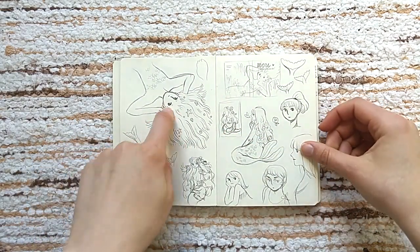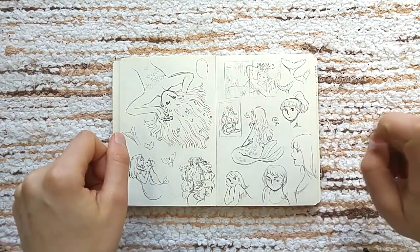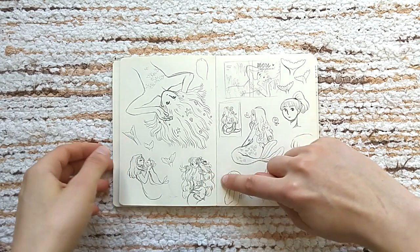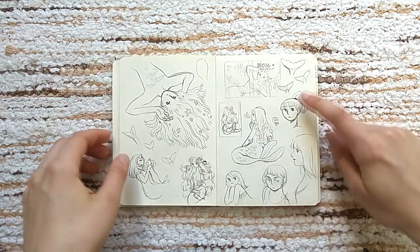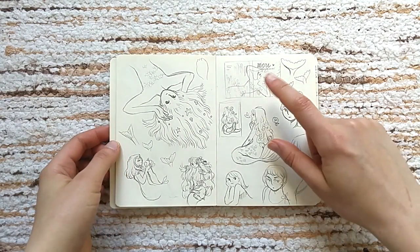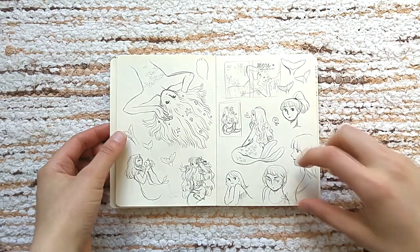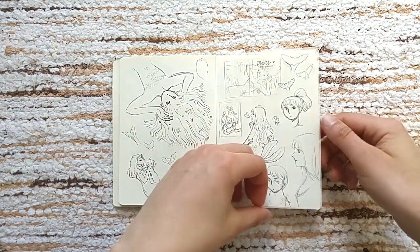Oh, this is another one that made the cut for the mermaid month, and this one too. Oh, this is really cute. I didn't make this one. Yes. But this was a thought, because I was thinking of making a sign out of them, but I didn't in the end.